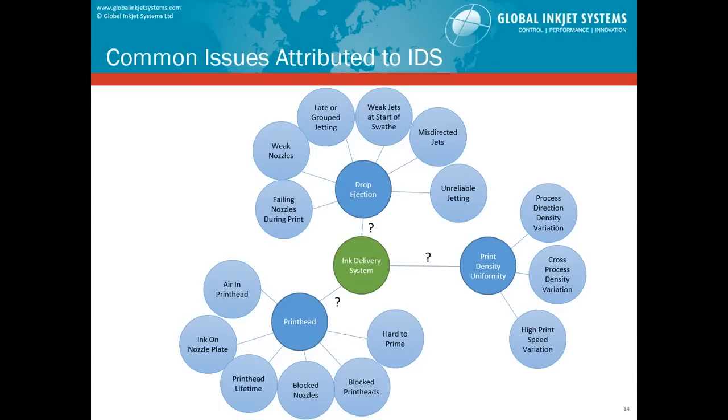And then, so what are the common issues attributed to an ink delivery system? Well, they are numerous. If you don't get drop ejections, then you might get misdirected jets. That could be blamed on the ink system. Any sort of lack of uniformity in print density as you're printing can also be contributed to a factor that's failing in the ink delivery system. And of course, if you've got blocked nozzles, if you're allowing air to get sucked into the print head, if you've got ink weeping out onto the nozzle plate, if you've got blocked nozzles because of some materials incompatibility in the system, all those can potentially be caused by an ink delivery system that's failing.